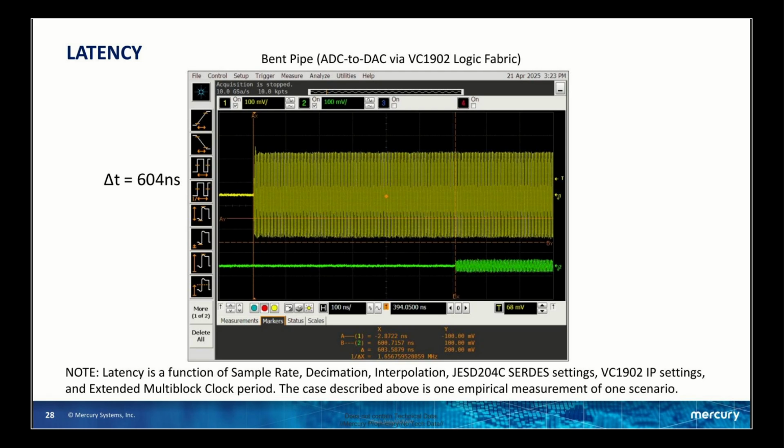The latency, of course, is a function of a lot of different variables. The sample rate, the decimation factor, the interpolation, the GSD204C SerDes settings affect it. The IP on the VC1902 GSD, the extended multi-block clock period changes it pretty significantly. And so it's hard to say that this is the insertion delay, the latency, that you'll have in your case. This is just one empirical measurement of one scenario. Obviously, there are ways to do the math and figure out what scenario you're going to be in and what your latency will be like. But there's the number for this case, which wasn't bad.